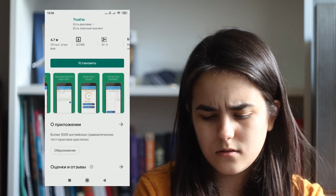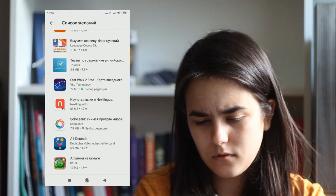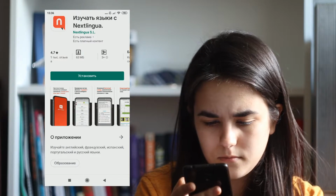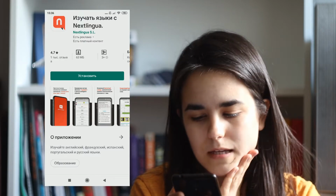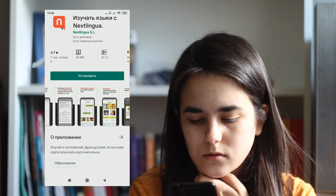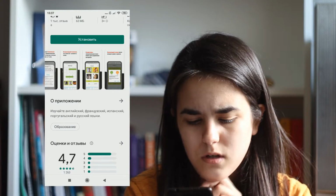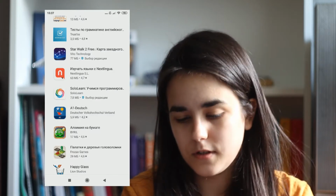Grammar test, English grammar tests. Why did I add that? Okay. Next, Lingua. Don't know where I found it. 12 levels, free dictionary, grammar. I think it has some funny exercises, but I think the languages are really limited. It says English, French, Spanish, Portuguese, and Russian.